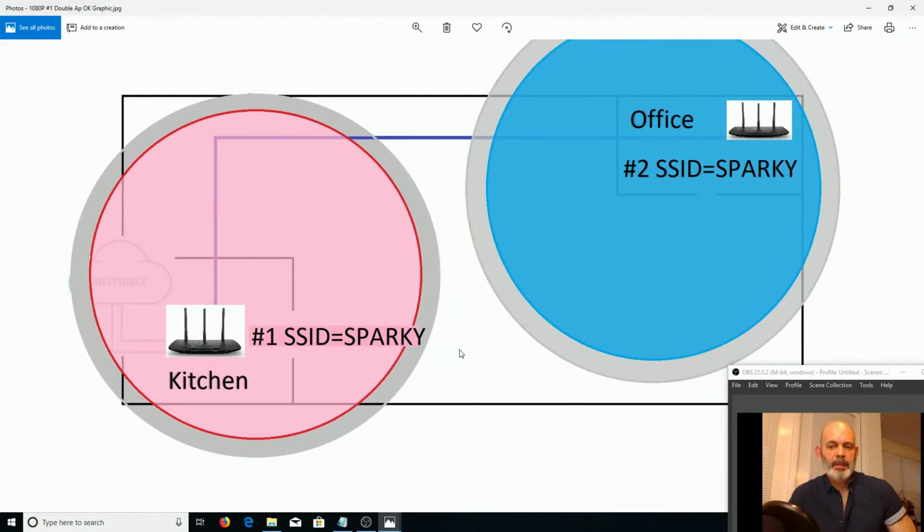Okay, here's the network scenario where having the same SSID on two routers in the same zone, like this house, is okay, where you're not going to have any problems at all with them. Now, if you know anything about Wi-Fi signals and radio signals, you know that this is an absolutely perfect representation of how they're supposed to work.